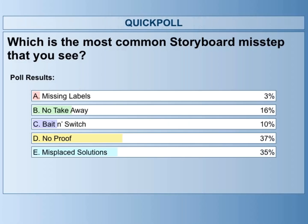I would say it's the hard part. I mean, it's the hard part of DMAIC, but it's where you find out exactly what's going to drive your solutions.